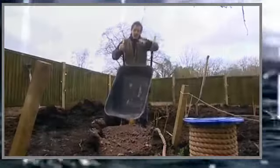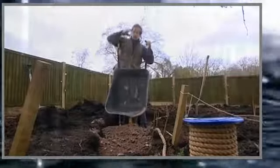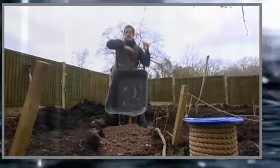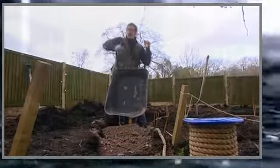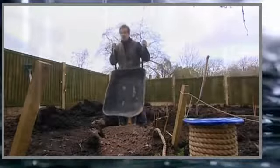Now, having dug out the line of where I want the path to go, I'm putting in some hardcore. I'll spread a few inches of that along the bottom and firm it down, and that will give a nice firm foundation and good drainage for the surface of the path, which I'll lay over the top of that.